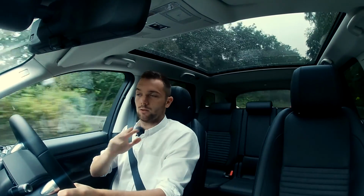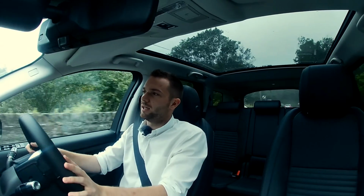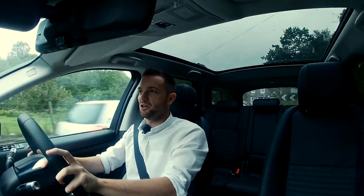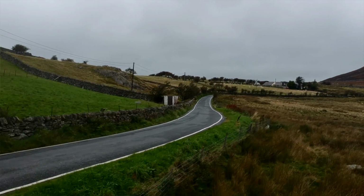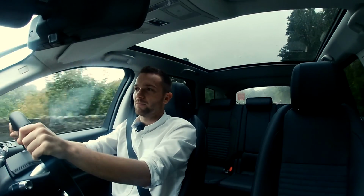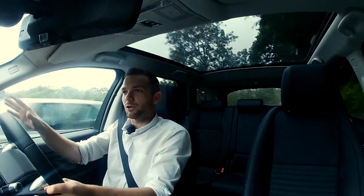Driving position in an SUV, for me, is very, very important. And in here, it's spot on. You're not towering over other road users like you do in a Range Rover Sport, but you're not sitting on the floor like you would in, I don't know, say a sports car. You've just got a properly nice view around the car.